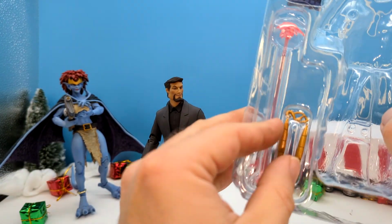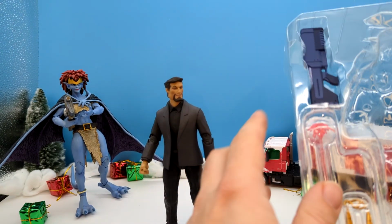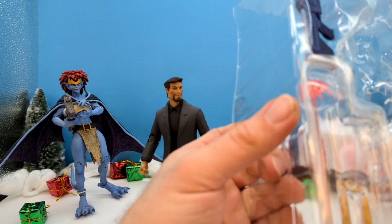All right, so slipping that head back into the box. Again, why bother keeping these out if I'm not actually tossing the box in the Gargoyles toys? What else we got here? We got a set of, looks like a set of nunchucks here. Oh, and we've got a beam effect here. Beam effect for the gun.